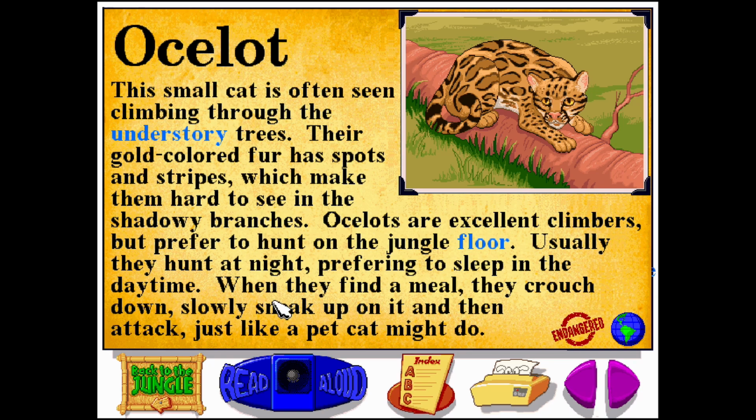O-C-E-L-O-T. This small cat is often seen climbing through the understory trees. Their gold-colored fur has spots and stripes, which make them hard to see in the shadowy branches. Ocelots are excellent climbers, but prefer to hunt on the jungle floor.